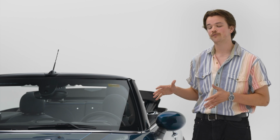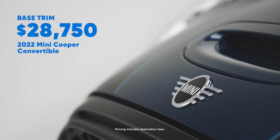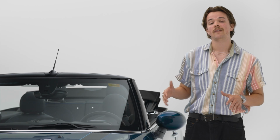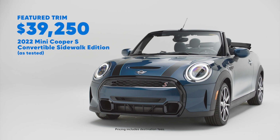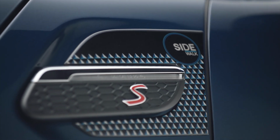So let's talk about price for a moment. If you just want a Mini convertible, it starts right around $29,000. And if you want a Cooper S with that 2-liter Turbo 4, that car starts around $33,000. This car we have sitting here today costs just over 39 grand. That Sidewalk Edition package will set you back $7,000.